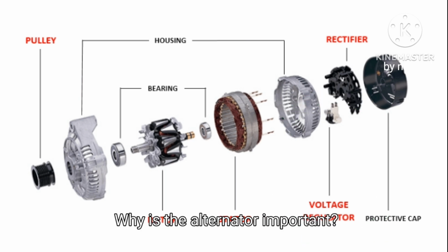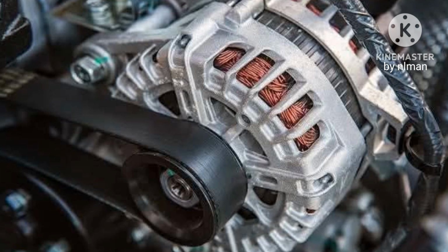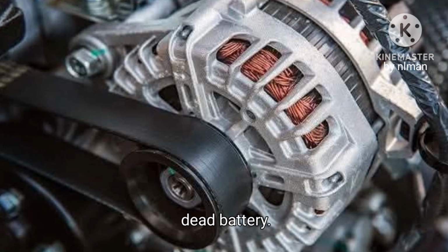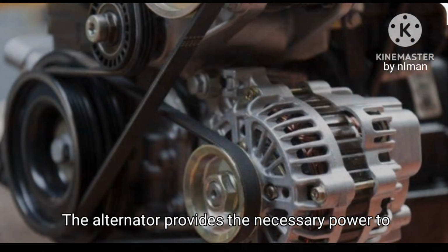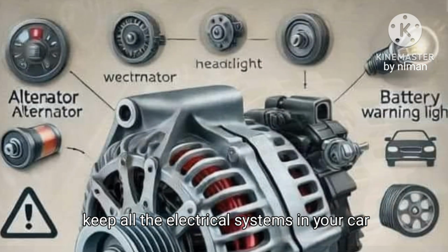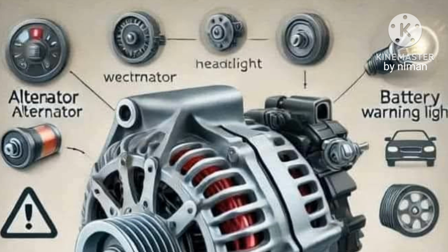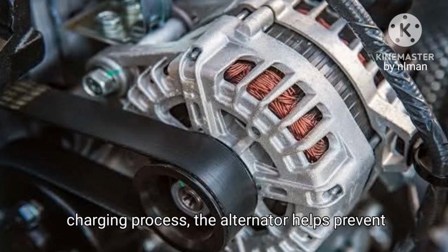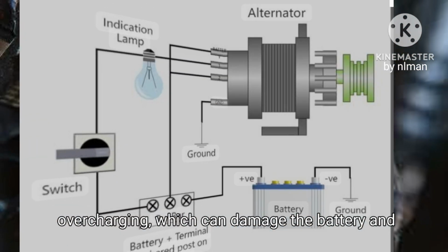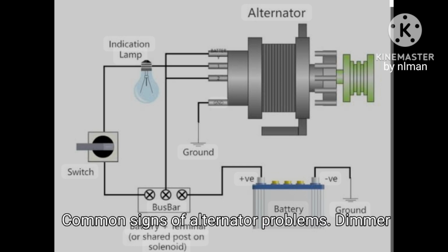Why is the alternator important? Battery charging. Without the alternator, the battery would eventually drain, leaving you stranded with a dead battery. Powering electrical systems. The alternator provides the necessary power to keep all the electrical systems in your car running smoothly, ensuring that lights, dashboard displays, and other electronic components function properly. Preventing overheating. By regulating the charging process, the alternator helps prevent overcharging, which can damage the battery and other electrical components.